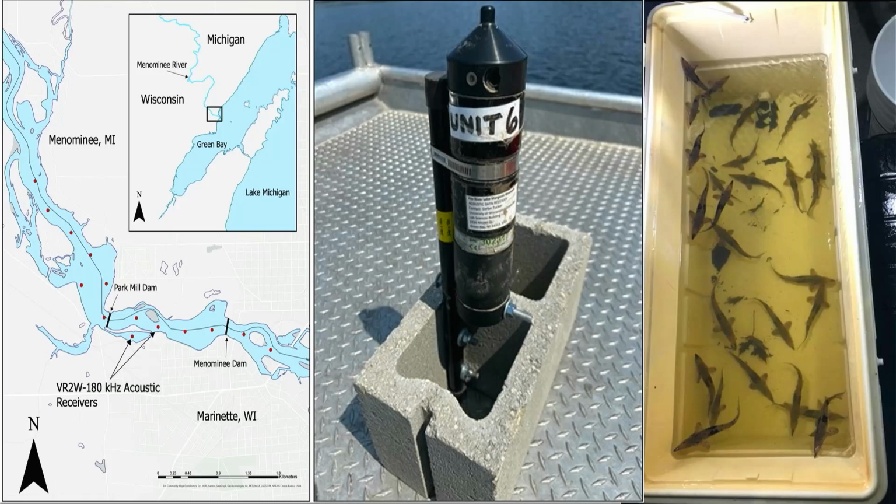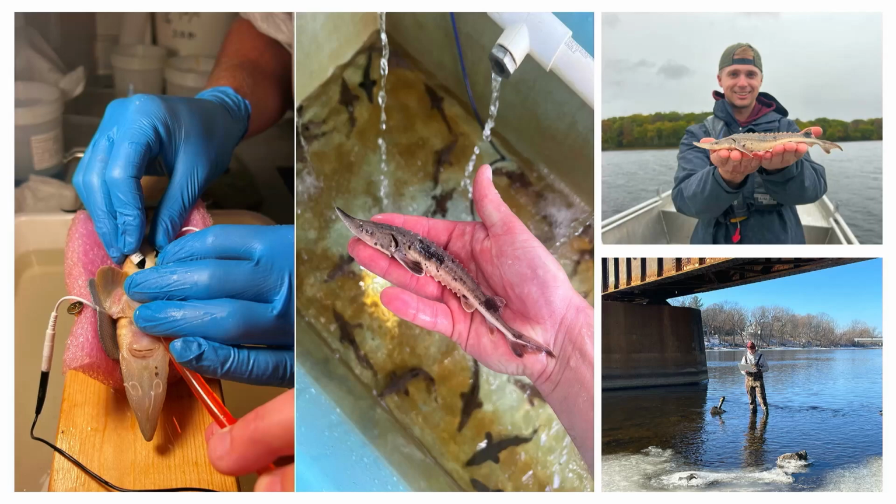While we were raising the fish, we were working in the Menominee River to deploy all of the receivers. These receivers are going to pick up on the sturgeon after we release them. We decided that these locations would be the best on the Menominee River, so they are around the Park Mill Dam, around the Menominee Dam, so we can try to pick up on these fish if they were to leave the system. This is what an acoustic receiver looks like, and there's the fish that you see there ready to go. Another few pictures of sturgeon and the whole process.